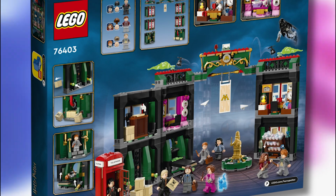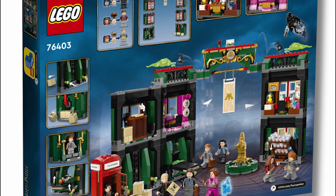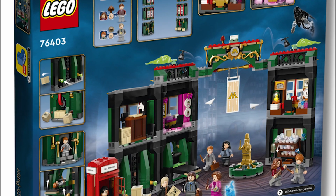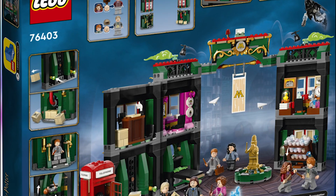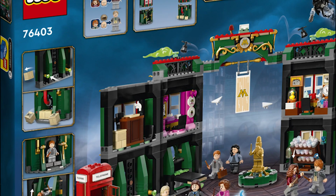To the right of this room we have none other than Dolores Umbridge's office, and what's great about this room is the 2x2 cat plate tiles used on the wall. I dearly hope these will be printed elements and not stickers, but I wouldn't mind if not. The fact that we are even getting these elements at all is a real treat for me.